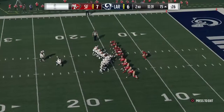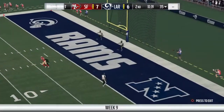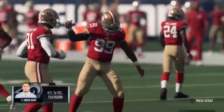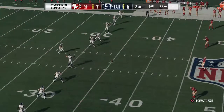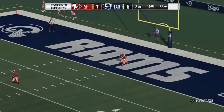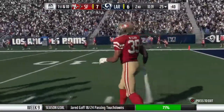Now Greg Zuerlein on for the extra point. And it's no good. He misses the extra point, and this remains a 7-6 game. Out is the kickoff unit as they run up and send this one away. This fielded a few yards into the end zone. And he won't return this one. He'll go down to a knee, and they'll start at the 25.